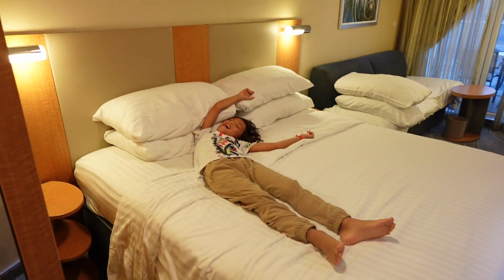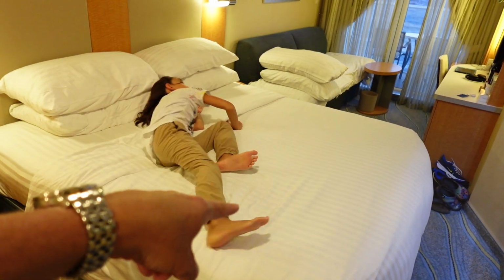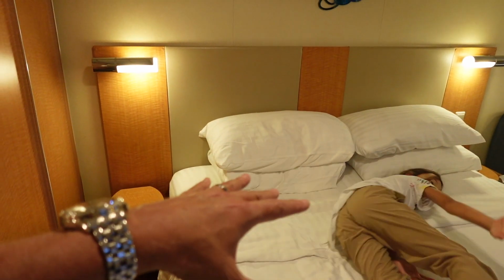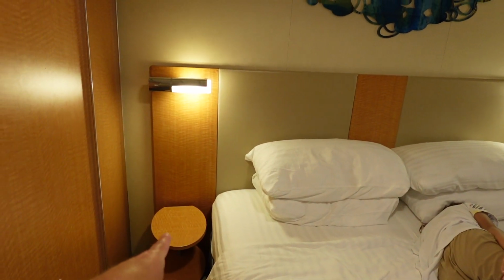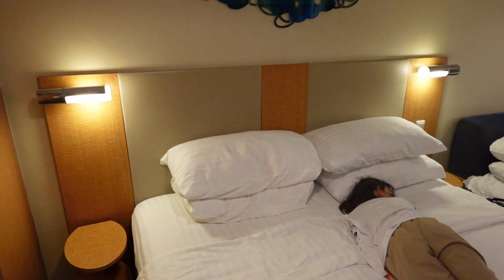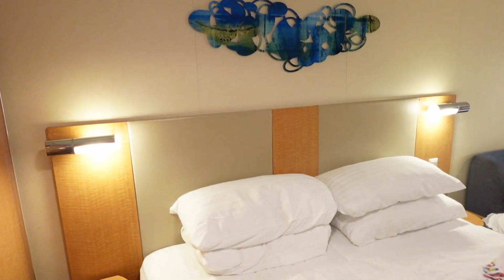Okay, there's Alex posing for you on the king-size bed, which is composed of 2 twin-size beds. So if you do want your bed separated, just let your stateroom attendant know, and they will get that done. They will put your end tables, which are on each side, in between the beds to separate them. You have 2 reading lamps, some artwork in between, and underneath your bed, you do have plenty of room for your luggage.